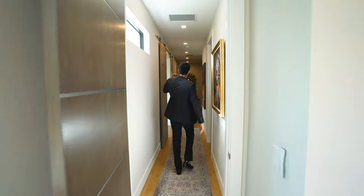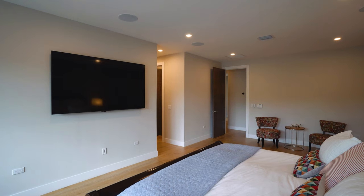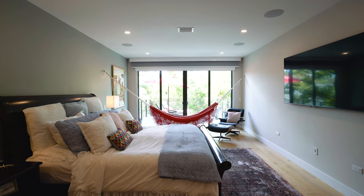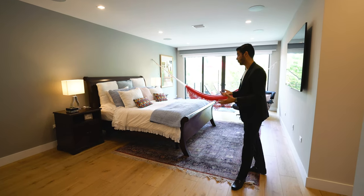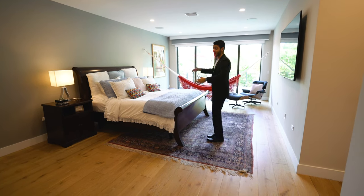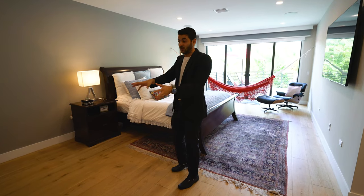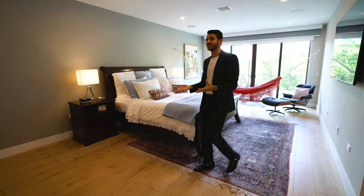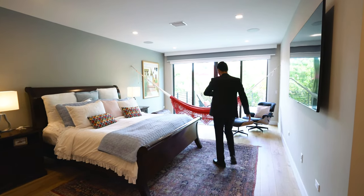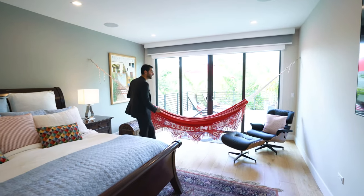Now we're gonna backtrack to the primary suite. This is the master suite here. It is sweet, I must say, but it's a big room, right? So you have the king size bed over here with the two nightstands. Then you have a seating area right here, which has just little chairs, but you could put a full-on couch easily. Or even do more closet space, but there are two closets that are pretty spacious there. And then here you have another seating area where you have the hammock.